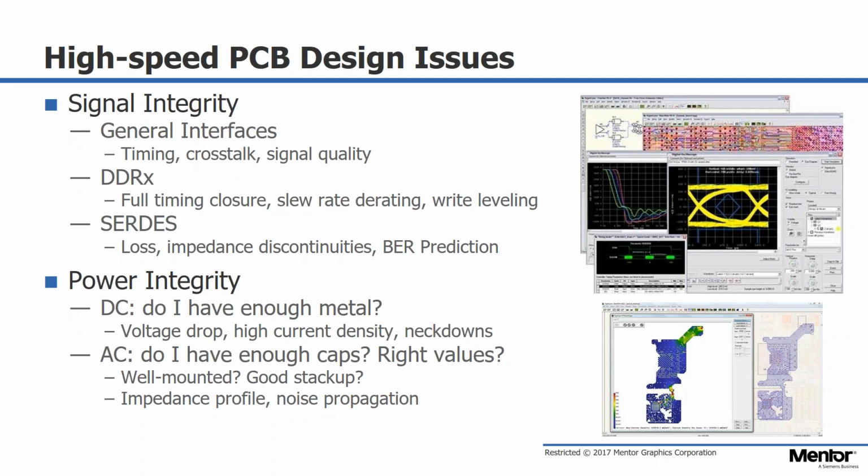And then signal quality, just the overall general signal quality going through the interconnects into the board. Even things such as vias can have a major effect on the signal quality seen at the receiver end.